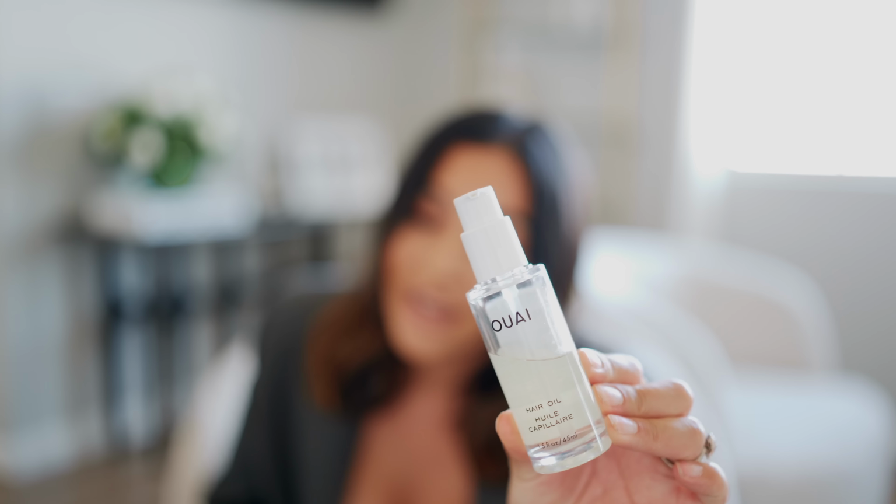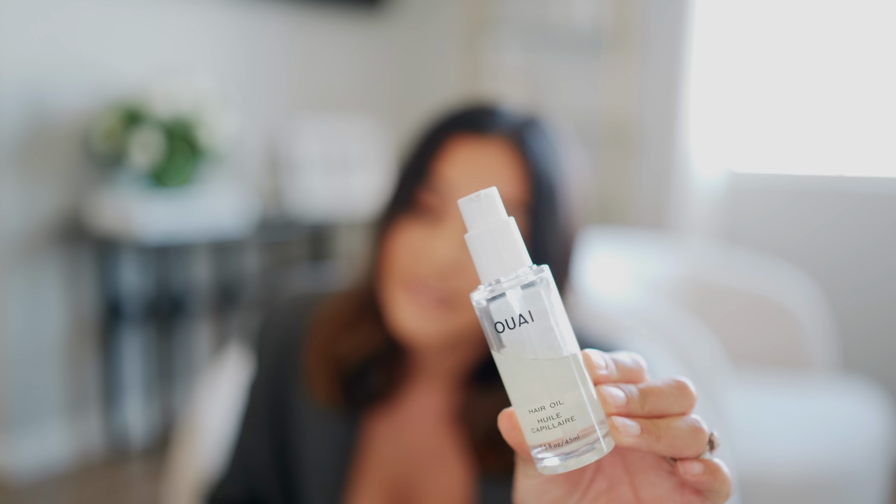You can actually even find it at your Ulta store inside Target. You can also find the shampoo and conditioner. So if you guys have an Ulta inside your Target, go and pick yourself up that shampoo and conditioner and your hair oil. Again, since I discovered this hair oil, I don't wear anything else. This is all that I wear. This is all that makes my hair look very, very healthy and just, I love it.